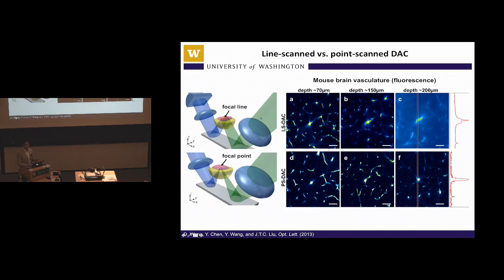But another approach to doing this is to focus the light into a focal line instead of a point, and scanning that line in only one direction to create a 2-dimensional image. So we have a detector on this side that images that focal line. We collect all of those pixels all at once, and by scanning that line in one direction, we can collect a two-dimensional image. The trade-off is you lose confocality along that line. It's not as good of a spatial filter compared to the point-scanned dual axis.